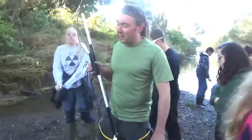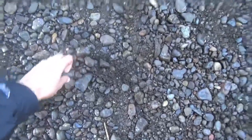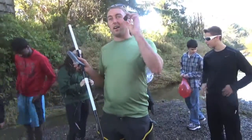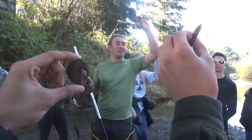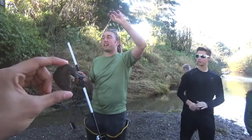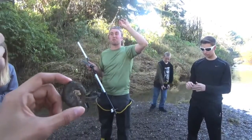The last thing I want us to look at is, everybody pick up a stone. I get the biggest one. All right. So I want everybody to hold up the stone they have. Okay. So this is a good example of some of the gravel size that some of our salmon are going to be looking for.